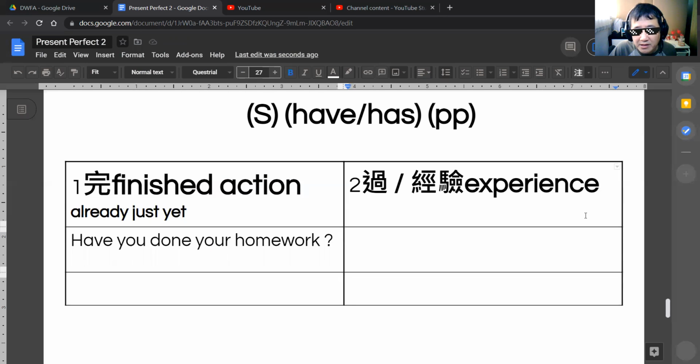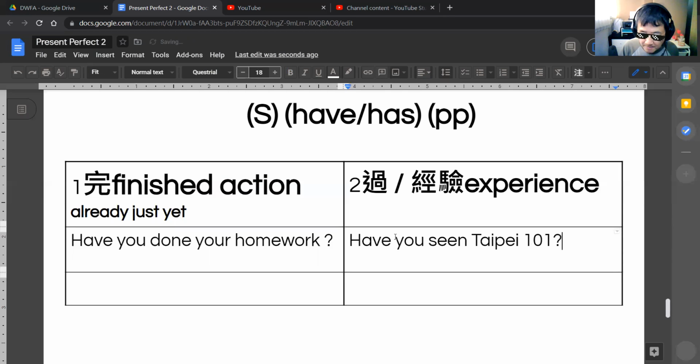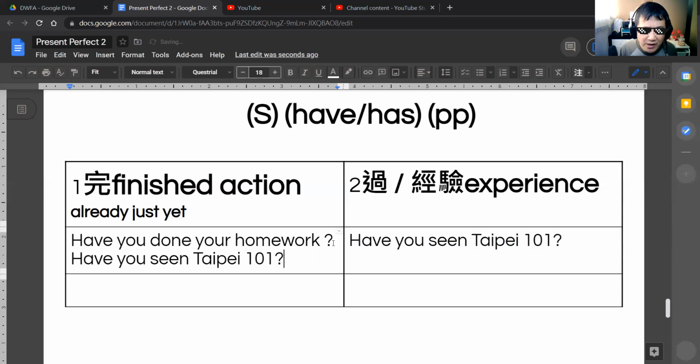Well, what about experience? Okay. Well, how about this one? Have you seen Taipei 101? 你看过台北101吗? Obviously, it is experience, right? Obviously, this sentence cannot mean the other meaning, or it would be very strange if it meant that. If this sentence meant that, 你看完台北101了吗? That's weird, right? Nobody will say that. So nobody will think this sentence has that meaning. Just by the sentence itself, you know what it means, okay? Right?